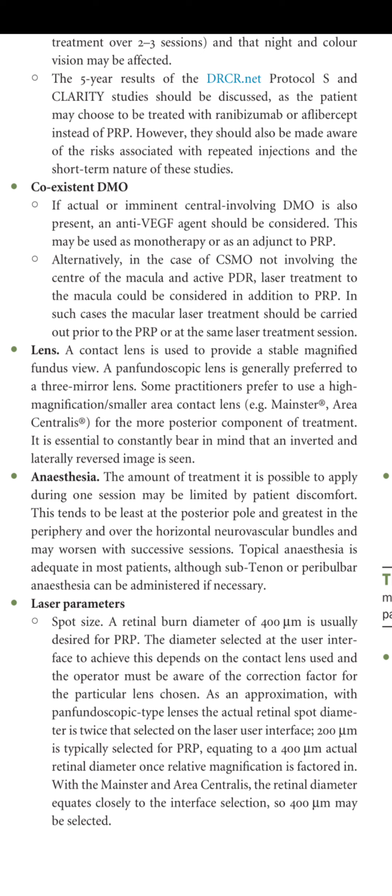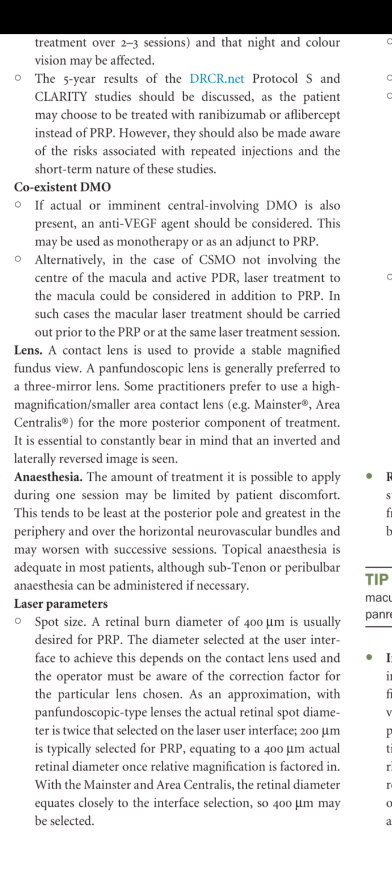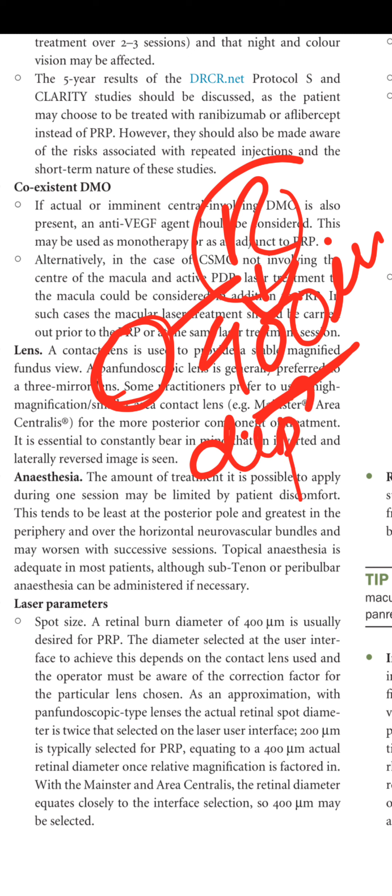Laser parameters, so there can be spot size. What are the settings we use during laser? Spot size is basically the size of the laser spot. A retinal burn diameter of 400 micrometers is usually desired for PRP. So a 400 micrometer spot size is necessary. The diameter selected at the user interface to achieve this depends on the contact lens used. So our required size is 400 micrometers, but it is dependent on the lens. Why?